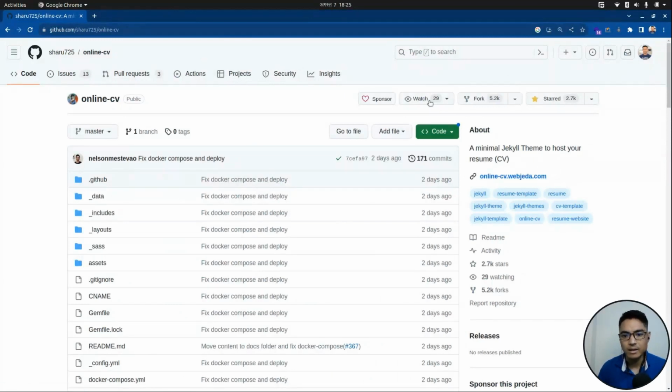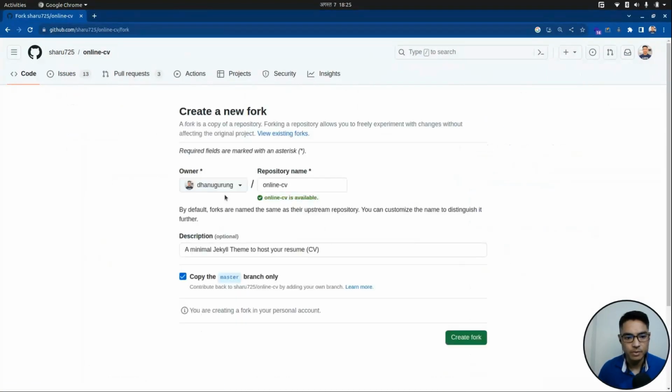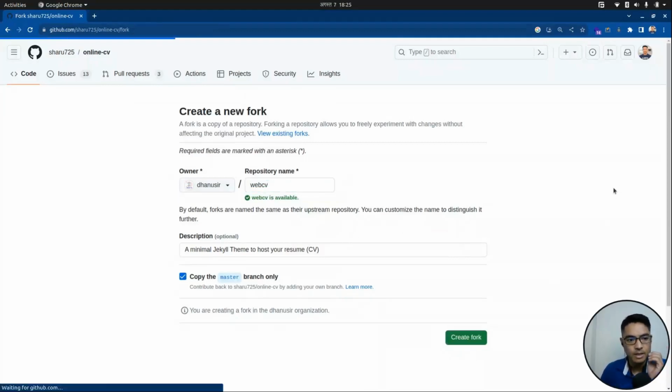Right now, I will fork this project, and then I will put it here. Instead of online CV, I will give the name web CV, and then I will fork it.